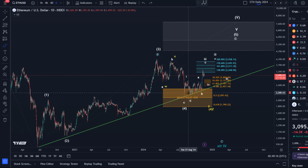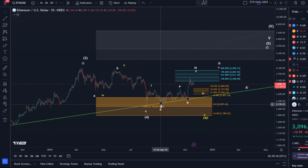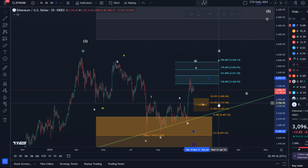One of them just in the background, as long as we're holding the August low. Any break below the August low will open the door to 1800 and possibly even a bear market. So there are levels that really need to hold, especially the August low, and then in the short term, what needs to hold is this support region that is currently located between 2,580 and 2,880. Yeah, these need to hold.